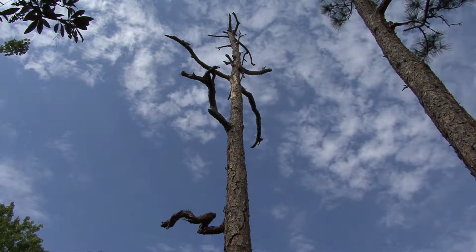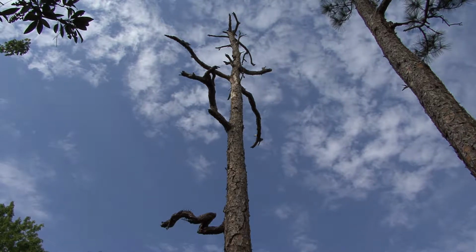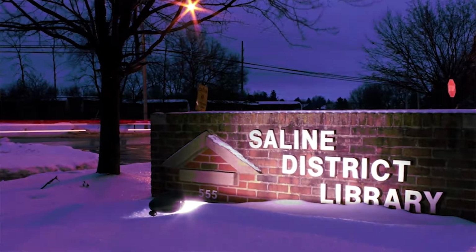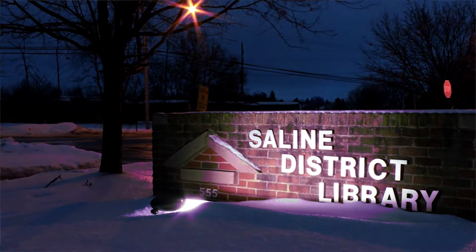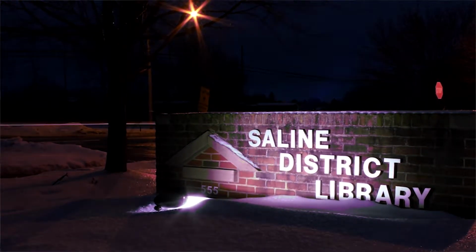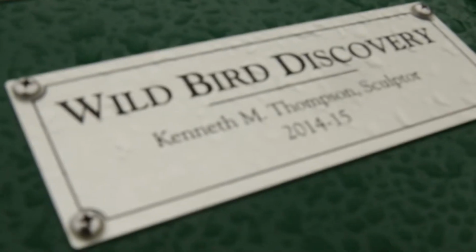So that happened here at the library. And we went through a process and we ended up getting 2 different settlement checks from DuPont for these dead trees. So out of that settlement money, we replaced them, but we still had a fair amount of money left. So the library board decided, let's do something special with that money. And they came up with the idea of an arts fund. So we would do special projects here at the library that are sort of outside the normal workings of the library. And so this wild bird discovery here behind me is the first project that we did.